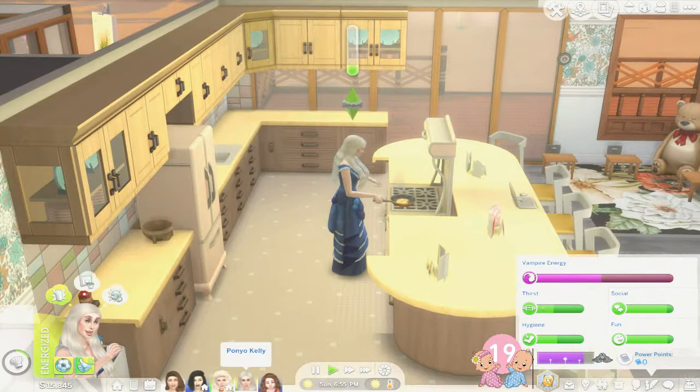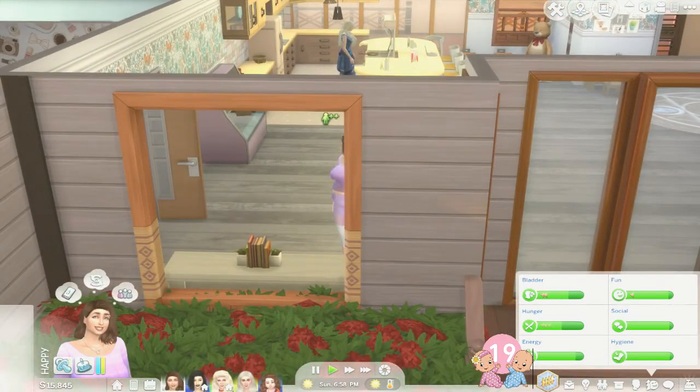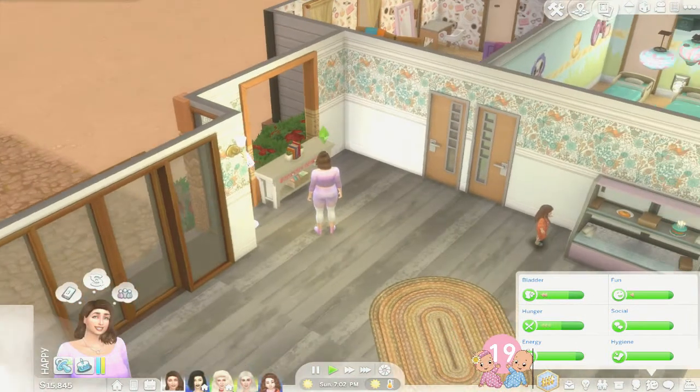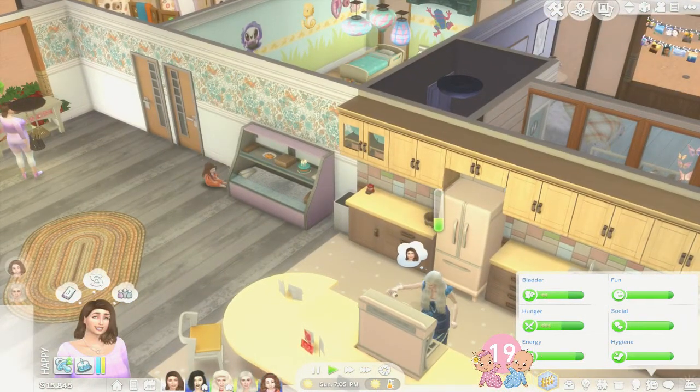And of course, we have Ponyo, who is cooking. Awesome. And of course, we've got Shelly, who is about to go into her final trimester. And then here is our beautiful little Harper. And yeah, that is the update.